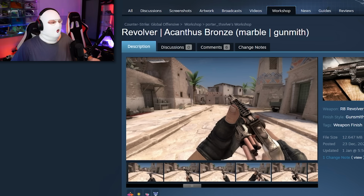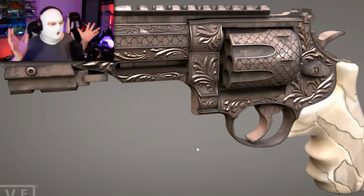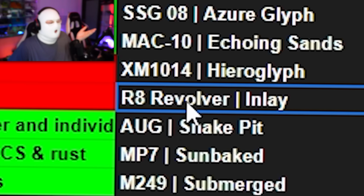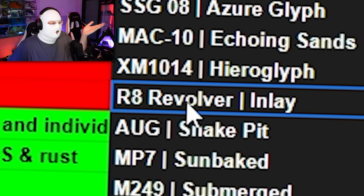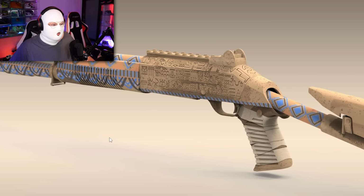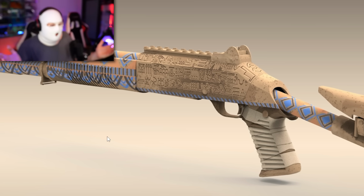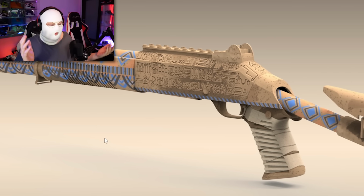But the only two skins that hadn't been accepted before were the Revolver, which doesn't really have anything copyrightable on it. It's just some leaves and patterns, and this isn't really copyrighted, so there can't be any copyright infringement problem with this one, which I think is why Valve accepted this one as his first creation accepted into the Steam workshop. Same with the XM1014 Hieroglyphs. As you can see by this skin, there's not really anything copyrightable here. There can't be any DMCA issues with a skin like this, because what are they gonna copyright? A bandage or like a square?